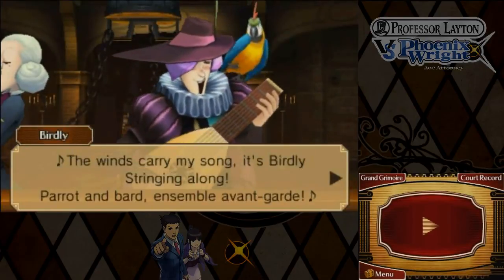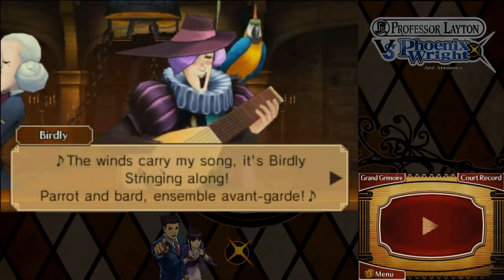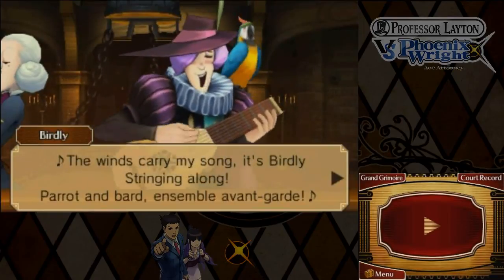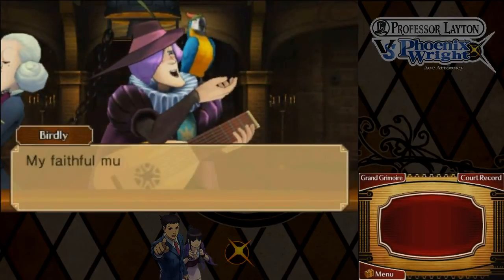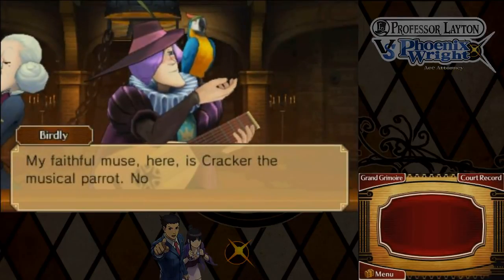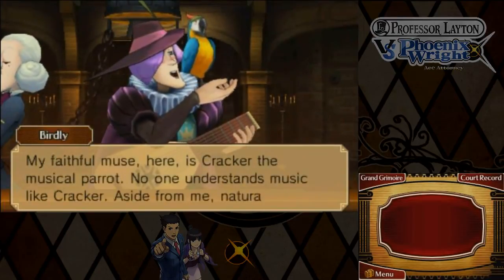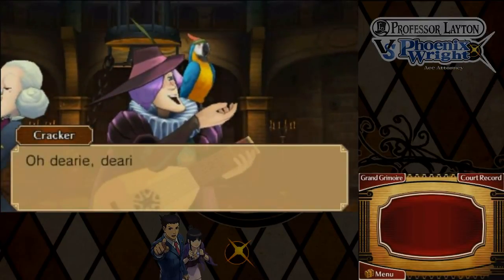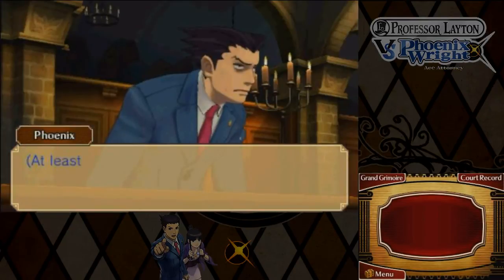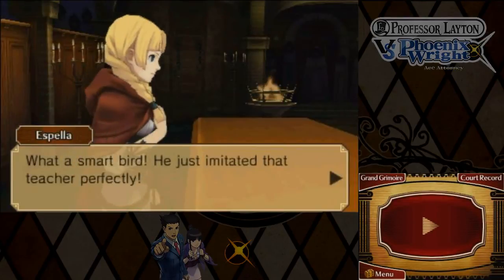The winds carry my song, it's birdly, stringing along, parrot and bard, ensemble avant de garde. My faithful muse here is Cracker the musical parrot. No one understands music like Cracker, aside from me, naturally. At least it's not another goat. What a smart bird. He just imitated that teacher perfectly.